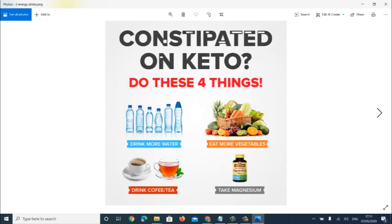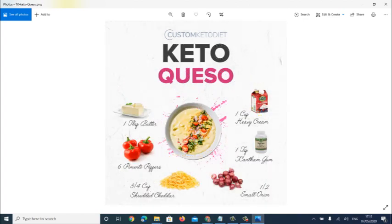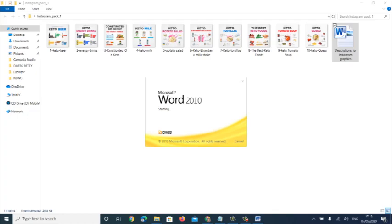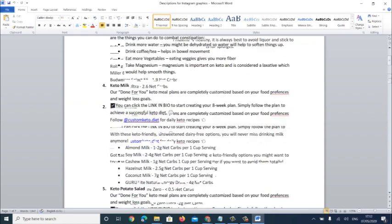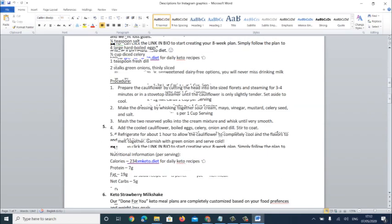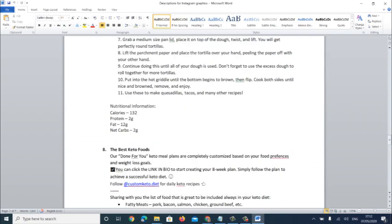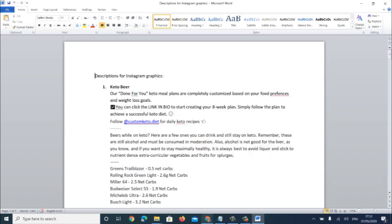Can you see that keto energy drink? Concentrated on keto. Can you see that? Real great images. So you don't need to go and be creating your own images, right? And you can see the description of Instagram graphics. Can you see that? Wow. All you need has been done for you, right? So now I'm going to show you how you can upload this online and start getting quick sales with your ClickBank account.